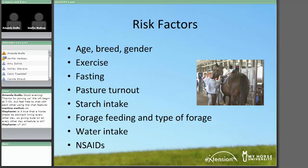So looking at forage feeding now and type of forage, when fed hay and pasture, horses produced about 400 to 480 grams of saliva per 100 grams of dry matter consumed, versus when a concentrate is fed, they produce about half of that, 206 grams of saliva per 100 grams of dry matter consumed. And we know that forage consumption, if you think about trying to eat hay, does stimulate saliva production. So saliva produced in sufficient quantities will contribute to buffering gastric acid, and it will actually help to coat the squamous mucosal tissue. And without this, damage may occur and ulcers may develop.